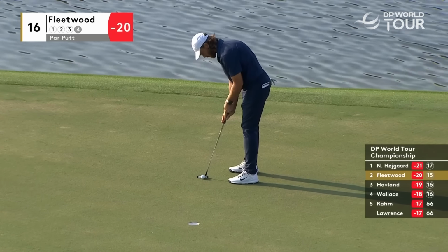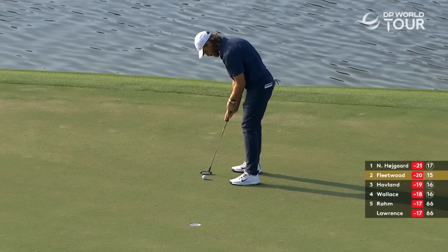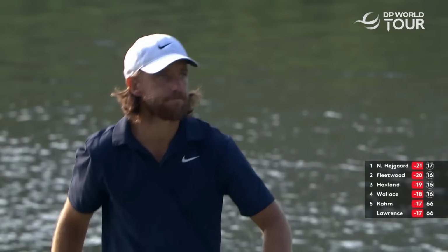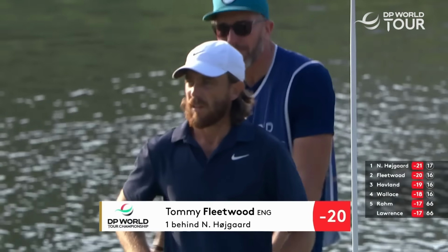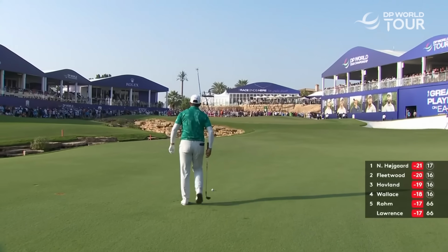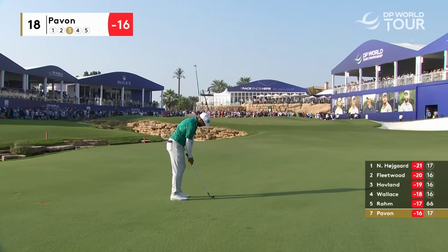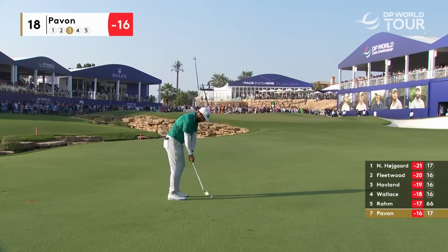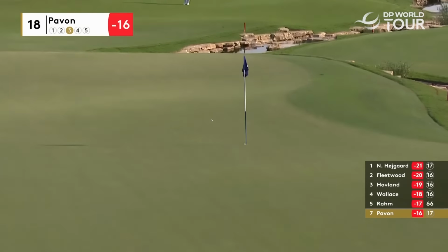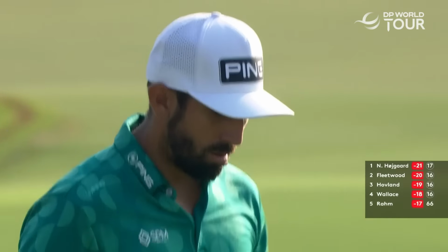A little bit on this for Tommy Fleetwood for par at 16. Yeah, lovely putt. Good stroke from Fleetwood there. It was an easy one to get your head up a little bit quick and look after. Up to 18, and the third for Pavon. Shot from Pavon up 18.